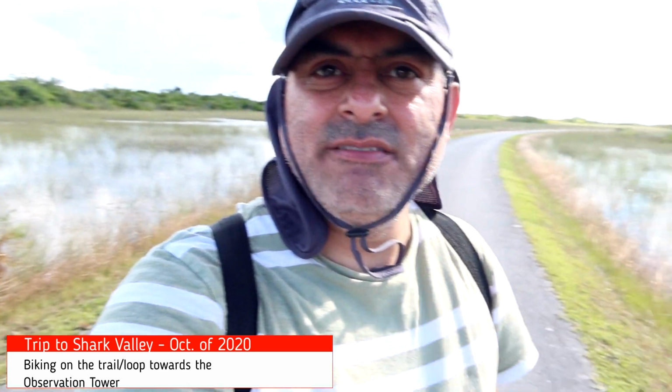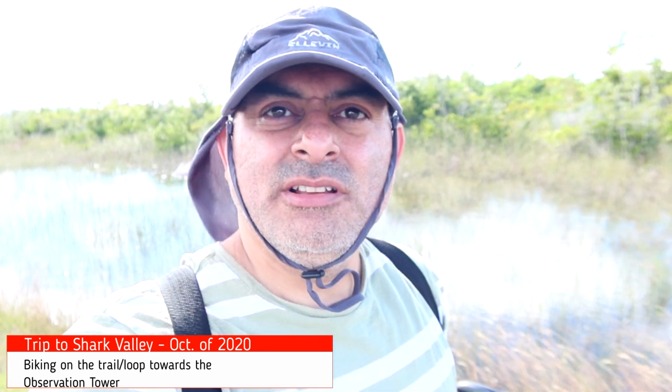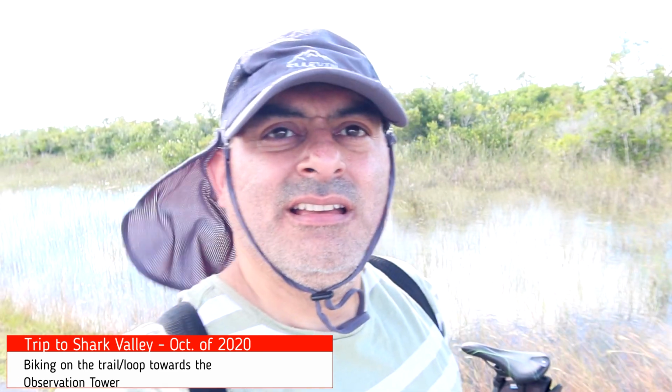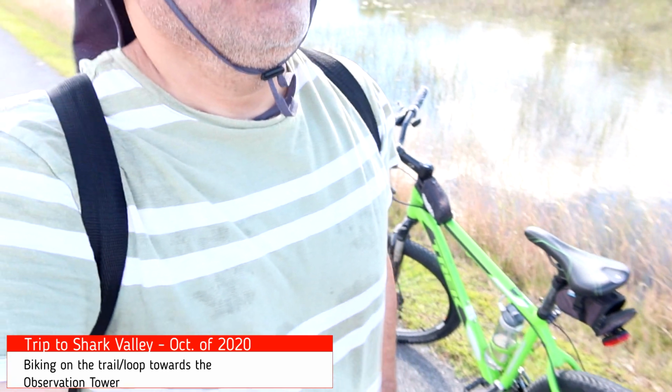Okay guys, so here I am halfway to the observation tower, and I took a little break because I'm carrying a lot of heavy gear. So I took a little break and had one of my Snickers candy bars, and as you can see, the bike is there. That's my kid's bike, and I had a little bit of water, and I'm gonna continue.